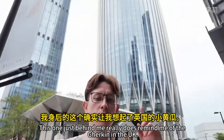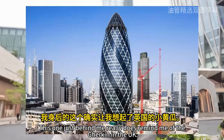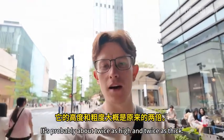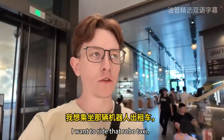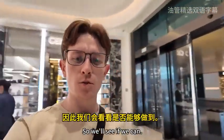This one just behind me really does remind me of the Gherkin in the UK, but this one is on steroids. It's probably about twice as high and twice as thick. I'm currently trying to find the robo-taxi here in Shenzhen. I want to ride that robo-taxi, but I cannot seem to find it. So we'll see if we can.